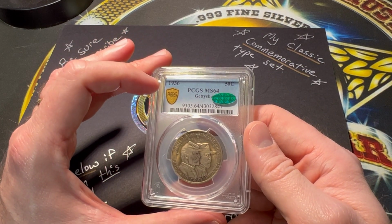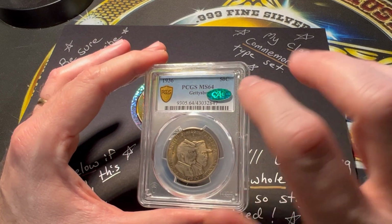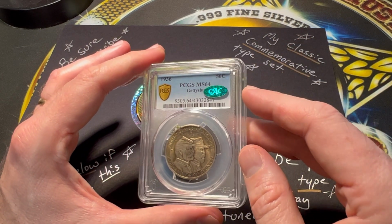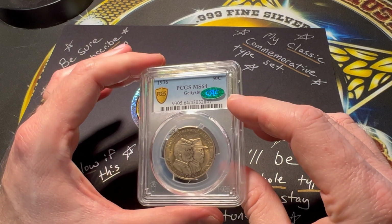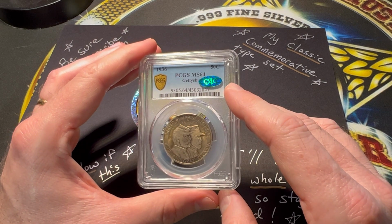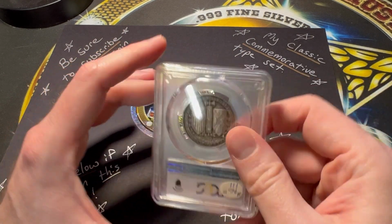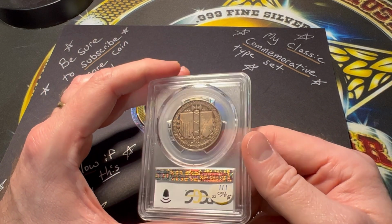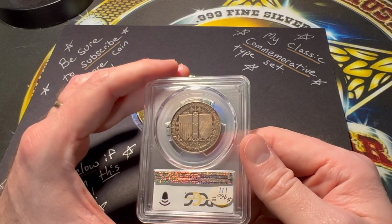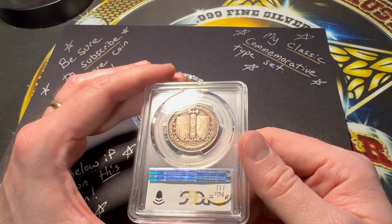This is the 1936 Gettysburg. This is PCGS graded Mint State 64, and it does have a green CAC sticker, which suggests that CAC believes that this coin, compared to other Gettysburg coins in Mint State 64, is better than many of those. So it is high condition for the grade. And look at the reverse. It's a fantastic coin, and the toning on this coin really helps it.